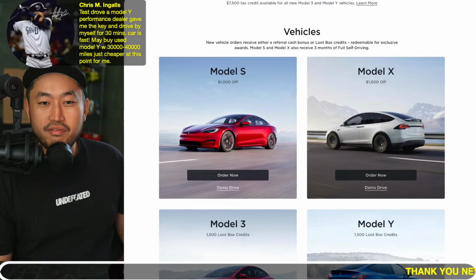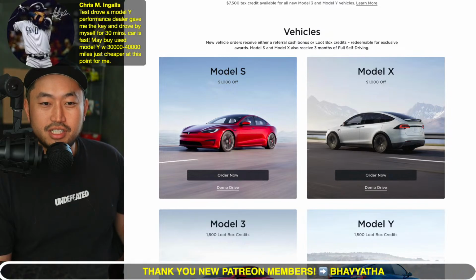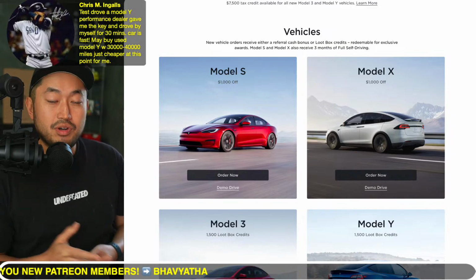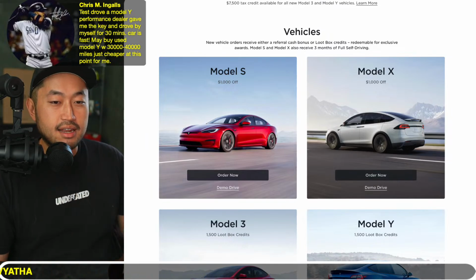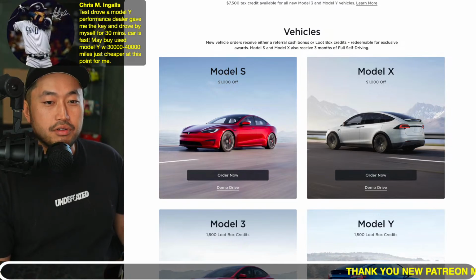Chris says: I test drove a Model Y Performance. The dealer gave me the key and I drove it myself for 30 minutes. The car is fast. I may buy a used Model Y with 30,000 to 40,000 miles, just cheaper at this point for me. Yeah, I would also factor in any state incentives that you have, plus the $7,500 federal tax credit if you qualify in full. But then a used one could make sense if you don't qualify for all those programs.